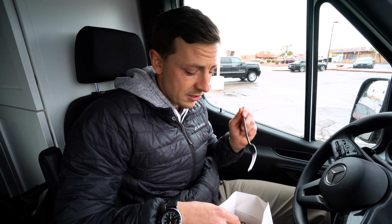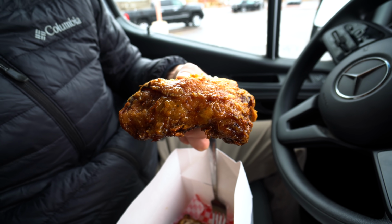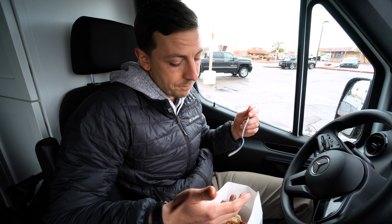The honey butter one is awesome. It's a slight sweetness from the honey. Butter just makes everything better. It's also tender, juicy, everything. Very crispy too. I give that one an A+ as well.